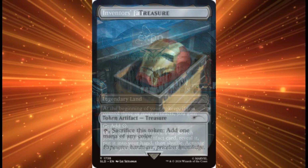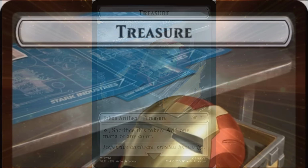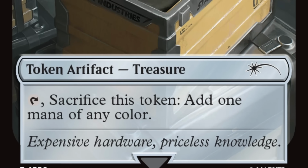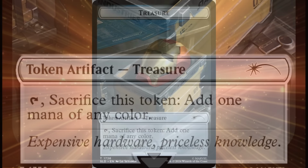Now, the last one on the list here is just a treasure token showing the Tony Stark mask. I like it. It's obviously not a valuable card, but players are still going to look forward to seeing this thing. There's just going to be something about these Secret Lairs that's going to draw in a lot of money from players this time.